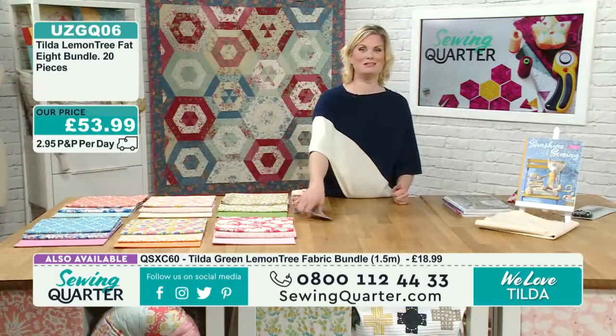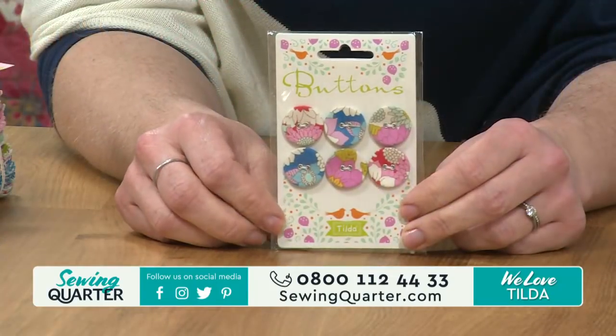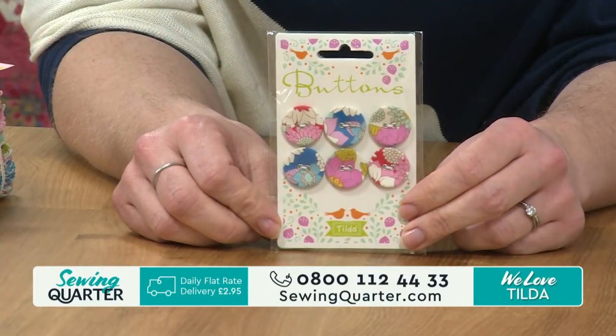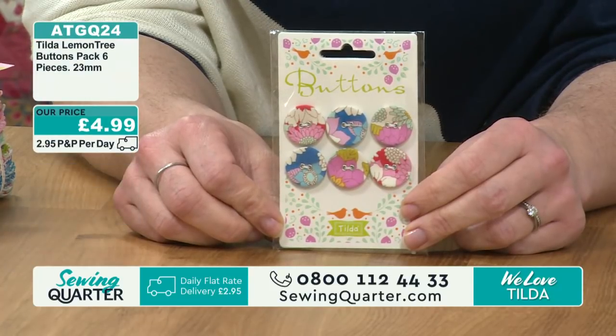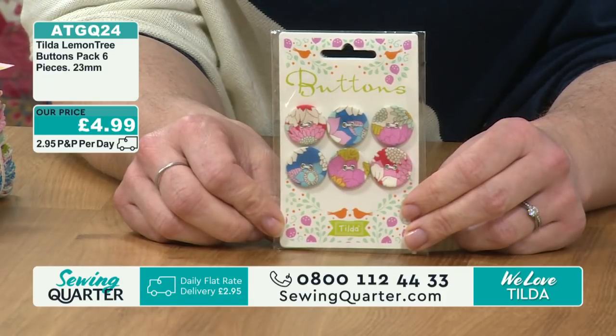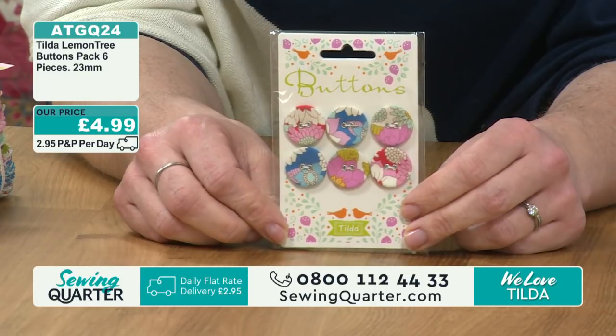Now, there's something else that's very useful, and that are these buttons. ATGQ24 is your code for these. You're getting six of the buttons, and you can see it's from each of the boogie colours. So that's $4.99 for your Tilda Lemon Tree buttons. You've got a pack of six in there. And there they are for just $4.99.